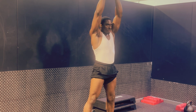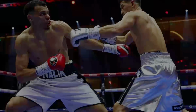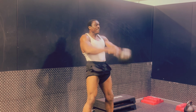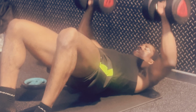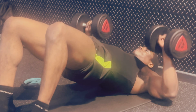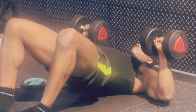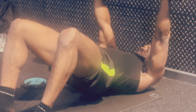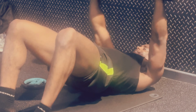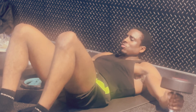Burning a gas tank that won't quit. Optimal sets and reps, 3 sets of 12 to 15 reps. Exercise number 12, glute bridge dumbbell press. The benefit: normal bench pressing turns off the lower body. The glute bridge variation forces you to maintain an active hip extension while horizontally pressing.